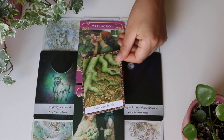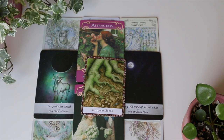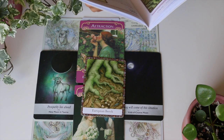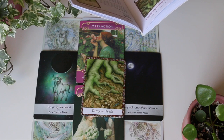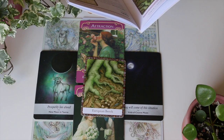And then European beech, we have to see, where is the book? Oh, there it is. Sorry guys, I don't have it closed. I have to read those because they have such beautiful messages, and it's much better to read it rather than remembering them poorly. B66. So the main message of this card is, this is an excellent opportunity to add to your store of knowledge, particularly by reading books and listening to the wisdom of others. Let the beauty of the words and the depth of the experiences you hear about feed your soul.